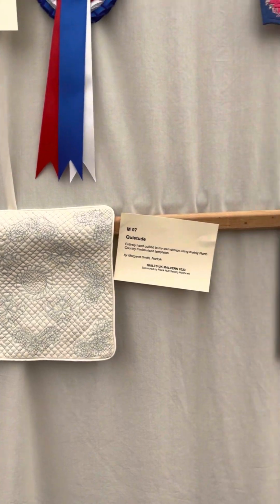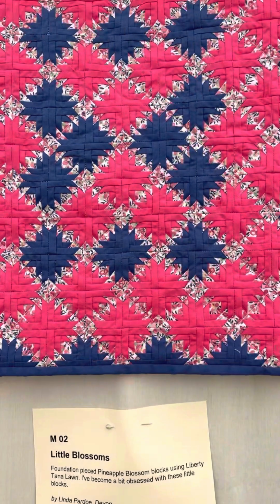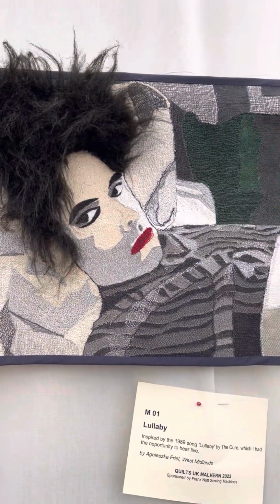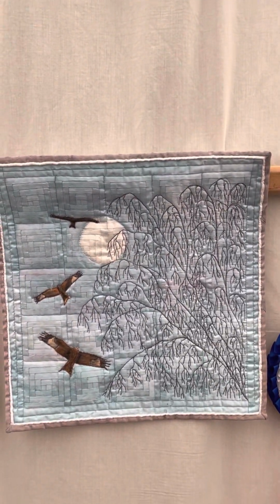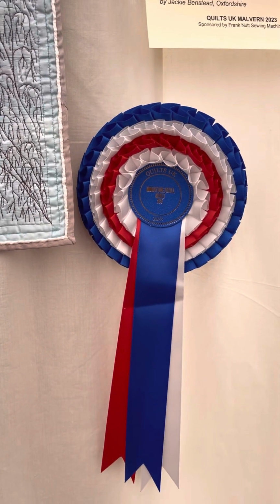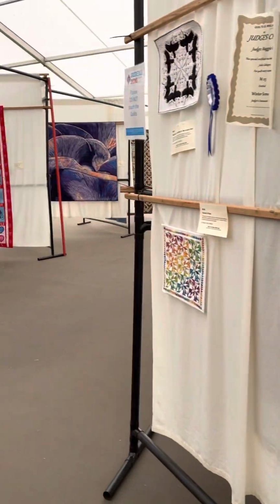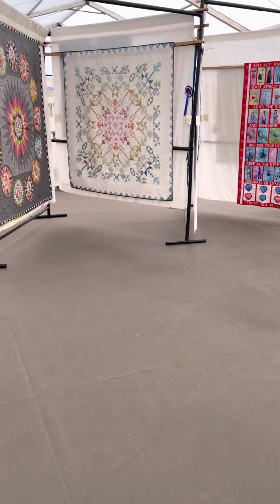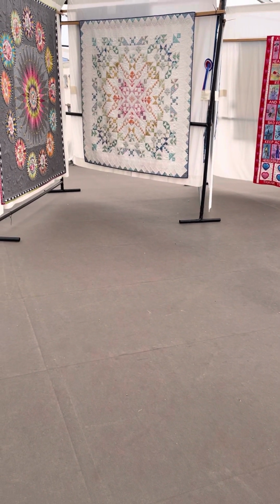Lovely little whole cloth there. Pretty little scene. Log cabin, if anybody's into it. Lullaby, that one's called. And then there's those lovely kites flying. What did that get? That got miniature quilt first. There we go. The numbers tell the stories when we're judging. Several people judge. Their numbers are then combined, and whatever the number says is number one is number one. There we go.